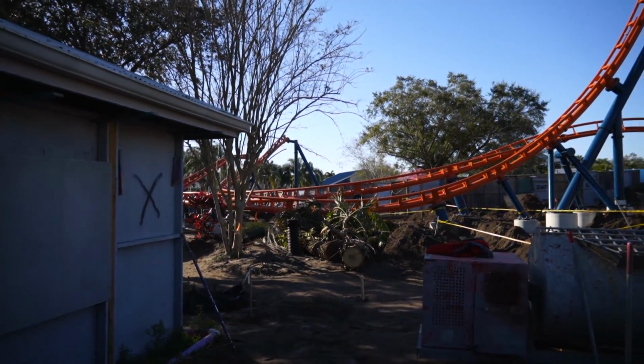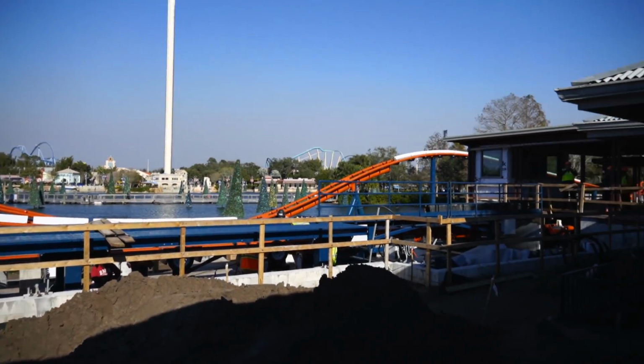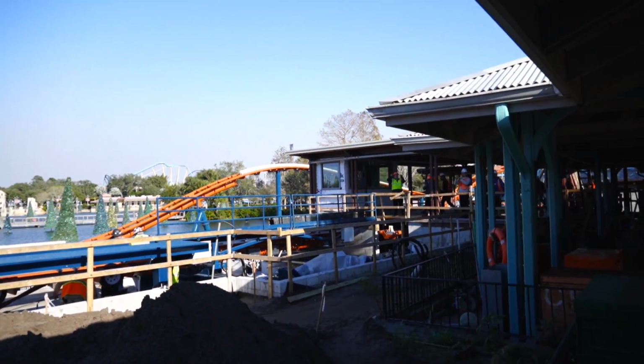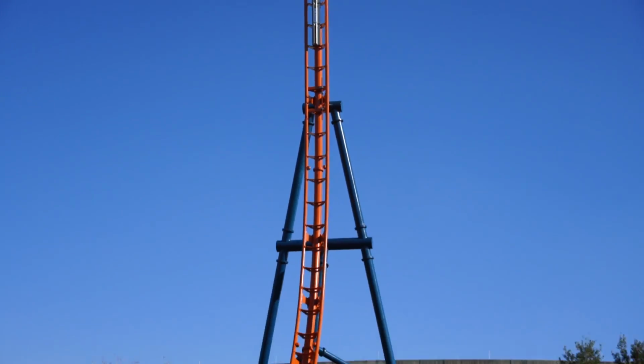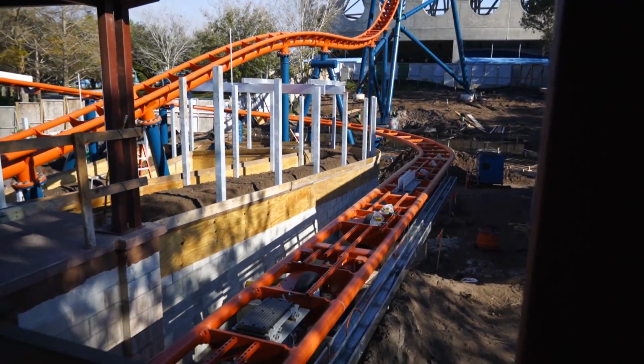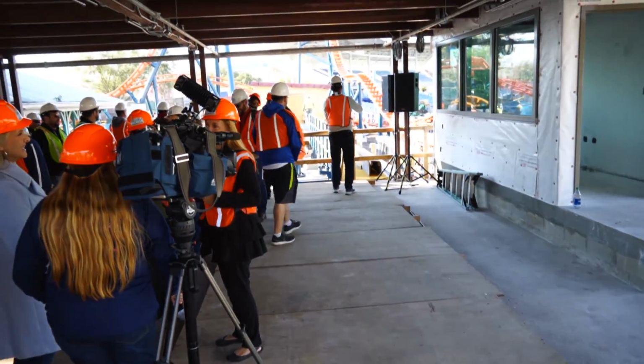We are now behind the scenes on an active construction site. Okay, so we're headed up to the load platform over there. So we're in the load station. There's the spike right there where you launch backwards into it. So right here is where the train comes in. I'm actually standing right where you'd load onto the train, and it would push out onto the transfer track.